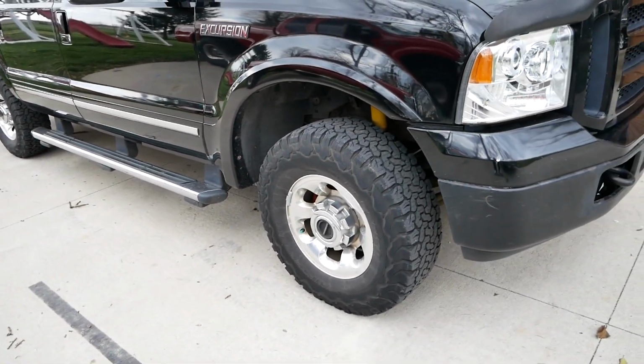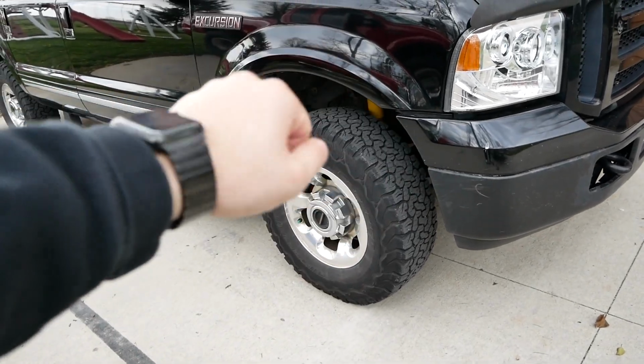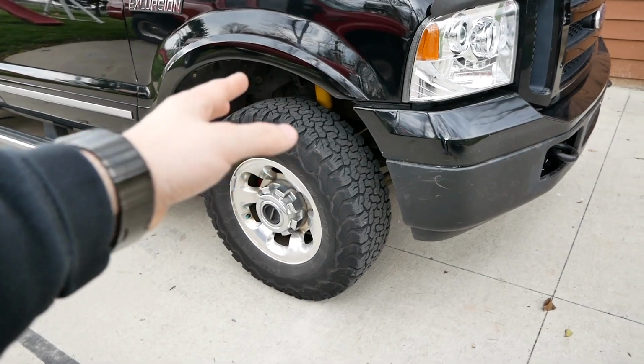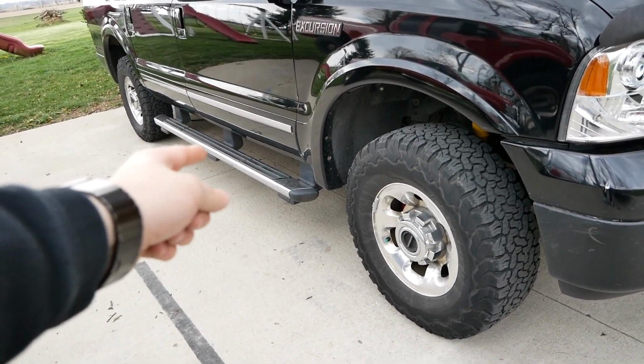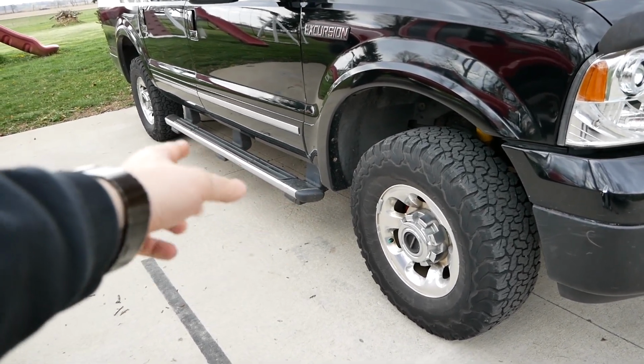And additionally, we will be working on steering components as well. They're a little bit worn out. There's quite a lot of play in the steering wheel. Probably update the shocks and try to get it to ride just a little bit better. I think that I'm going to get rid of these things. I would love to have some of the Icon Amp Research ones, the automatic ones. I think that I'd like to get rid of those.